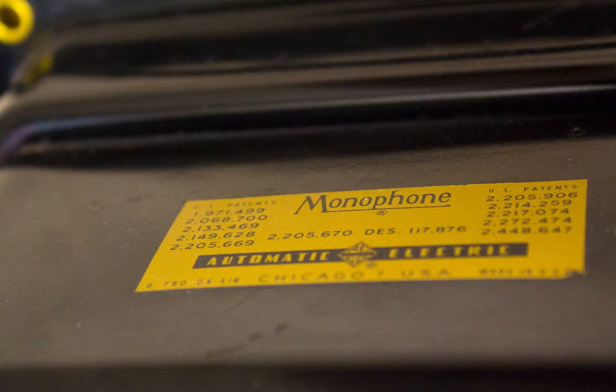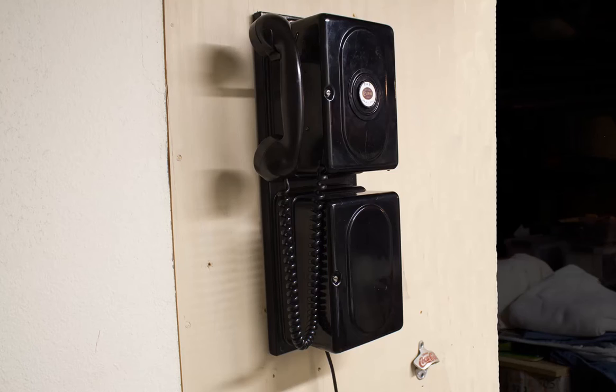Today, we've got for you an interesting phone. It's another wall phone in the wall phone series. It is a Monophone Model 60 telephone made by Automatic Electric. This phone was sold to the railroads, and there were many of them at the time.